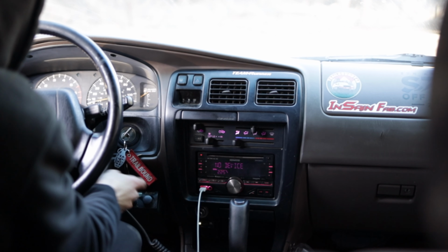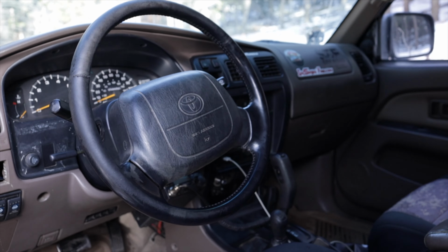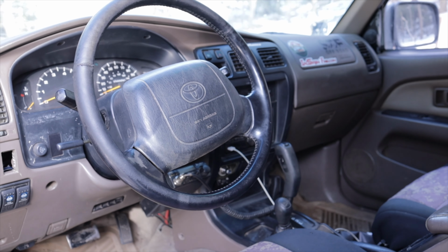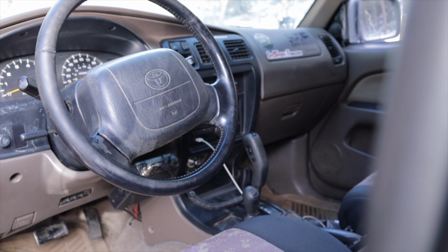What else do we got going on in here? We have a Kenwood double din stereo. It has no Bluetooth. It has an aux hookup and a USB hookup. That is all you need.